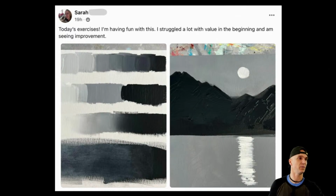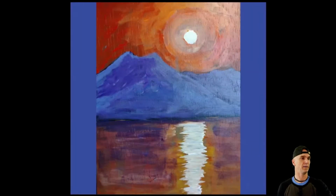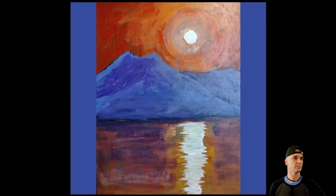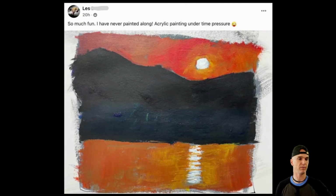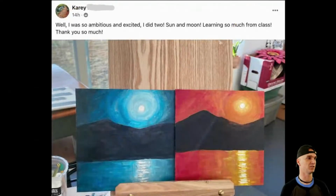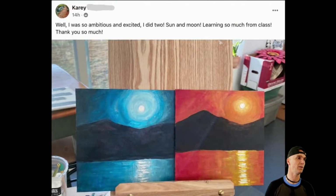Sarah says, I'm having fun with this. I struggled a lot with value in the beginning and I've seen improvement, which is super cool. Really, really fun. I love everybody's work. So much fun. Les says, I've never painted along acrylic painting under time pressure. Yes, kind of fun, adds a little extra to it. And Carrie says, well, I was so ambitious and excited, I did 2, sun and moon. Learning so much from the class.